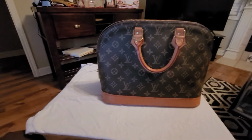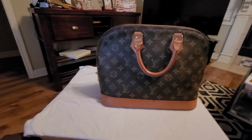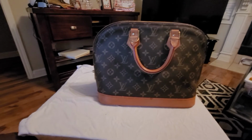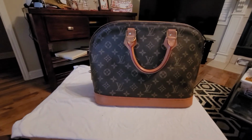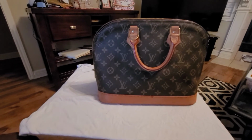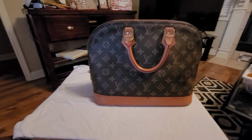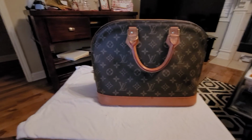I jumped on it because when I tell you I've been looking for a good-looking bag like this, because they're out there, but some of them look a mess and they want all that money for it. But I paid $600 for this bag. This bag I think retails for like $13 or $14 hundred on Fashion Files. Some of them will be like $1,600 in this condition. So $600 was an awesome price for this. So I jumped on it.